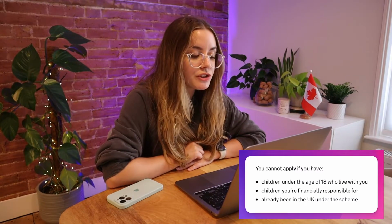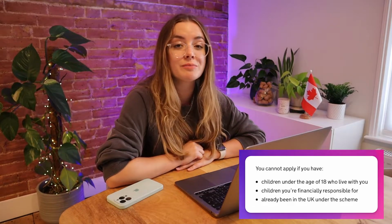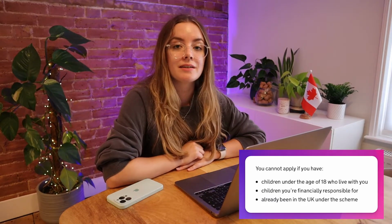You can also not apply for this visa if you have children under the age of 18 who live with you, children you are financially responsible for, or you are already in the UK under this scheme. All this really means is that this particular visa is for young people from certain countries. You need to prove that you have savings and you are allowed to be in the UK for 2 years. You can't extend your stay. You can't be bringing in family members. You can't have children who are dependent on you. It's really for those young people looking to get international experience.